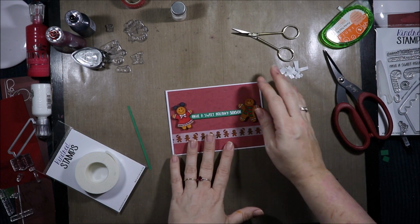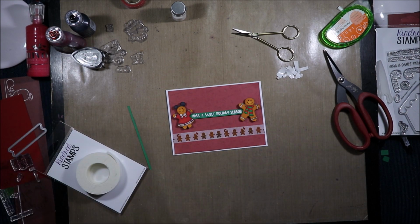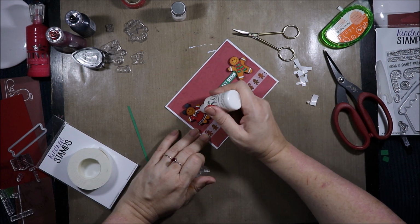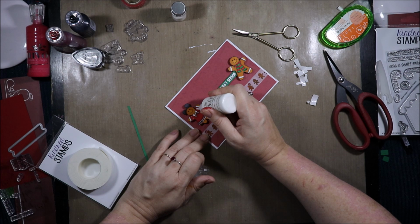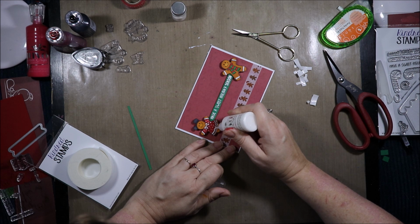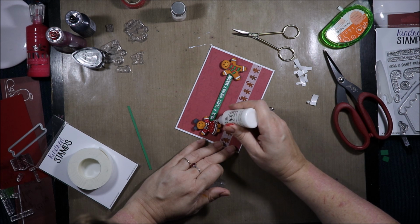Got everything stuck down, and now comes the hard part. I'm going to add little spots to her dress with the white as well. And then I'm adding the wiggly lines in, or trying to.